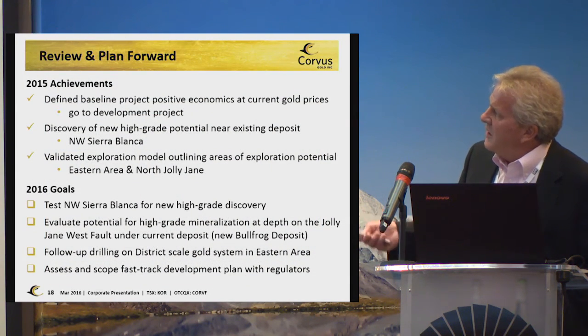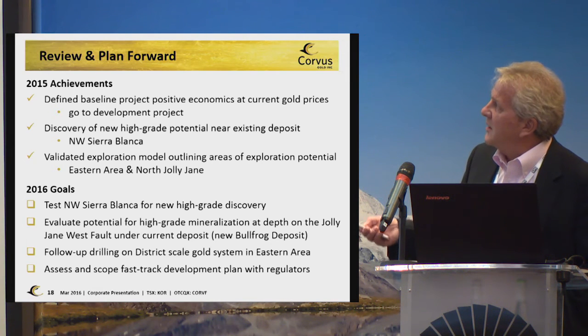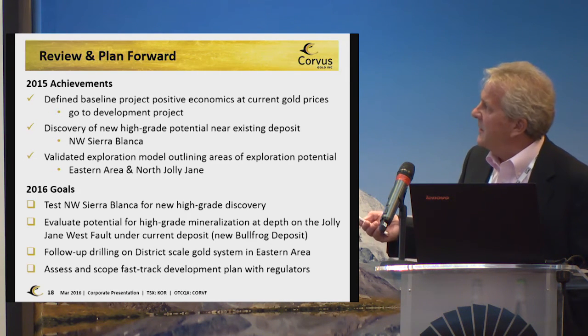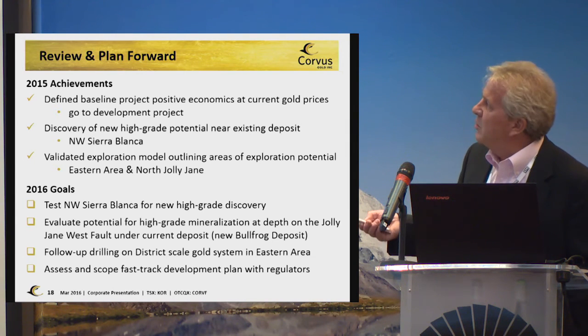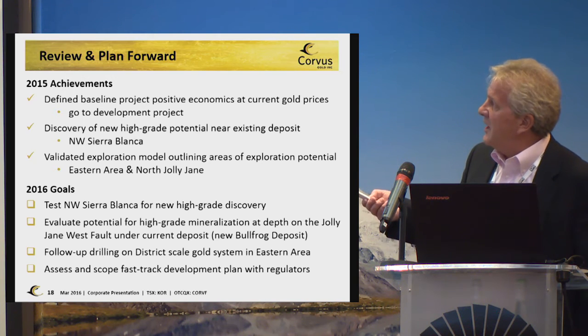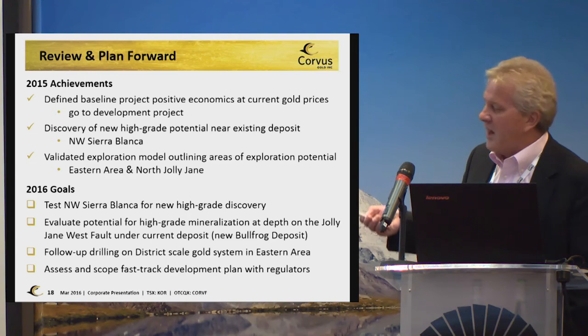So what we really wanted to do last year was to define our project economically, our first look at it with gold prices that were real world gold prices. That came out with some very impressive information, and then we wanted to drive new discovery.